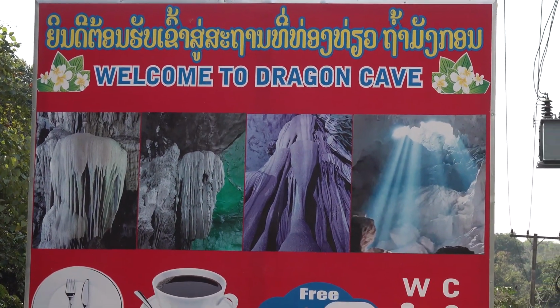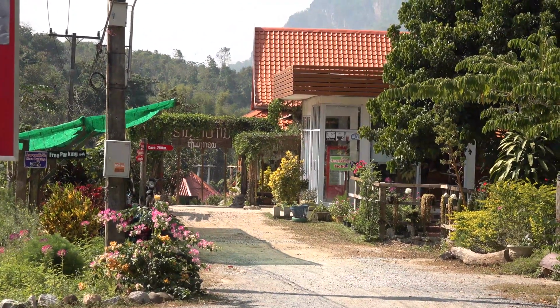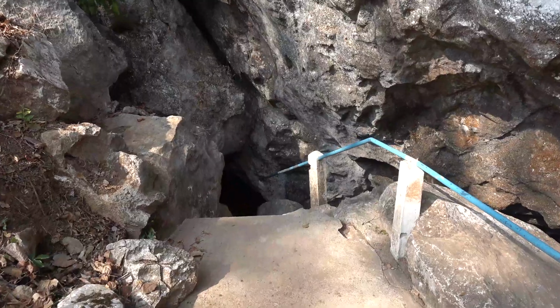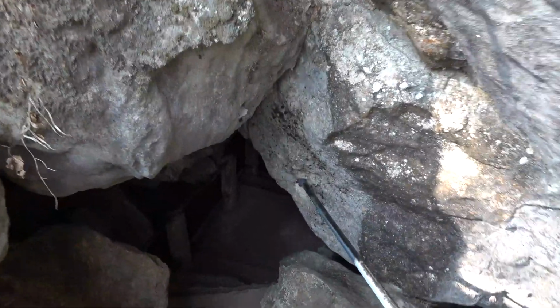And here we are now at the Dragon Cave, and it's a good place to stop for a bit of a break. You can grab a coffee. Okay, this is the entrance to Dragon Cave. It's a bit tight at first, but it opens out to quite a big cave down the back end.